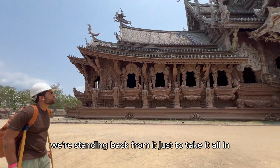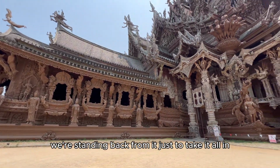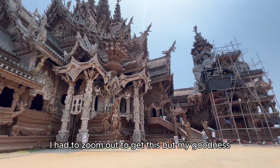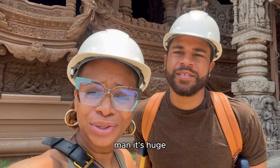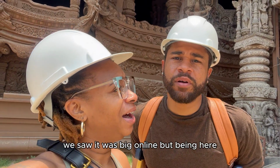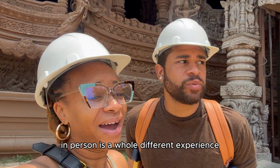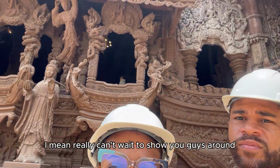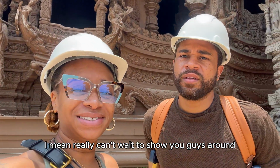Just to give you guys a scale understanding of how massive this temple is, Dean's right here. We're standing back from it just to take it all in. I had to zoom out to get this, but my goodness, man, it's huge. We saw it was big online, but being here in person is a whole different experience. A temple carved out of nothing but wood. I really can't wait to show you guys around.